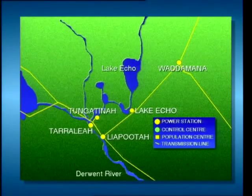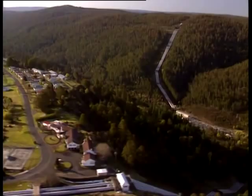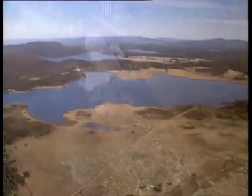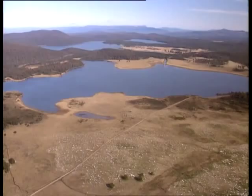Just across the Nive River from Tarraleah, another set of penstocks plummets into the valley. Their water drives the turbines of the Tungatinah power station and is gathered from the catchment area to the east of Lake St Clair, around Lake Echo and the Pine Tier.